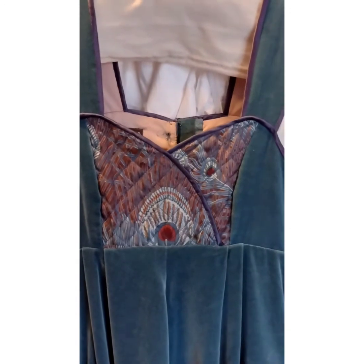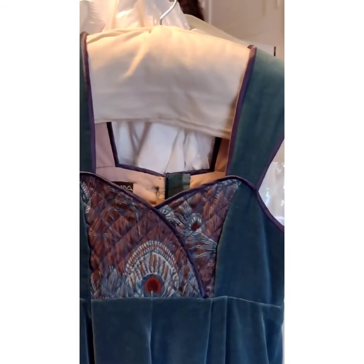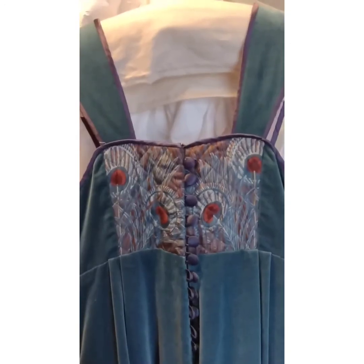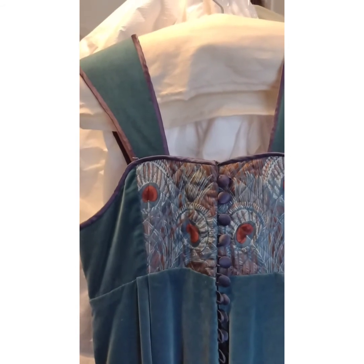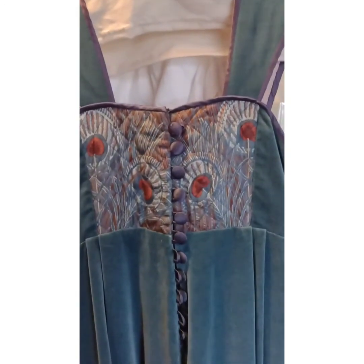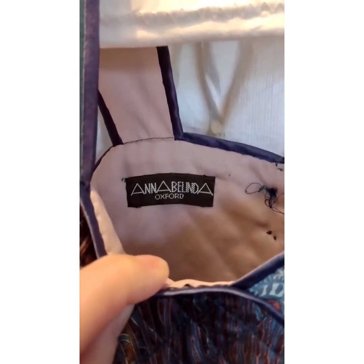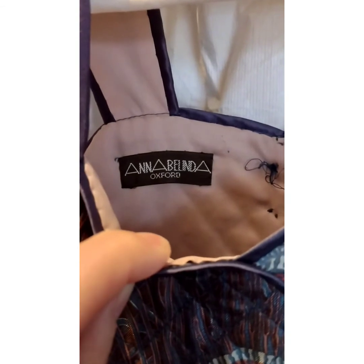The pinafore is also decorated with this purpley blue piping work that's on the shoulder straps and around the chest detail, and I'll just turn it over and you can see the back. This is the back detail of the pinafore, and as you can see, the purple blue piping work fabric has also been used for the many buttons that go down the back and the loops for those buttons. And if we look inside the dress, we've got the AnnaBelinda Oxford maker's mark on this skin coloured lining material.